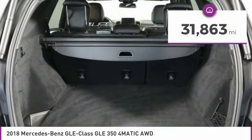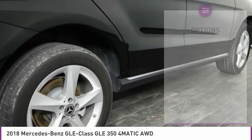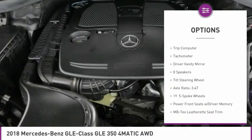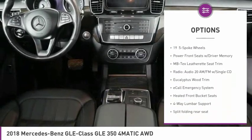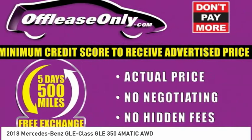This vehicle has less than 35,000 miles. Here are some of this vehicle's great options: electronic stability control, power liftgate, brake assist, traction control, four-wheel disc brakes, trip computer, tachometer, driver vanity mirror, 8 speakers, tilt steering wheel.